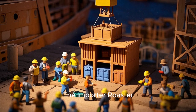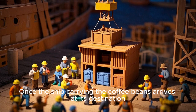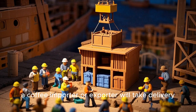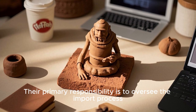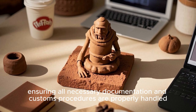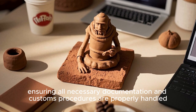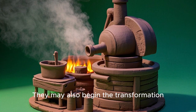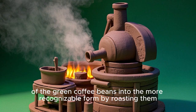The importer, roaster. Once the ship carrying the coffee beans arrives at its destination, a coffee importer will take delivery. Their primary responsibility is to oversee the import process, ensuring all necessary documentation and customs procedures are properly handled. They may also begin the transformation of the green coffee beans into the more recognizable form by roasting them.